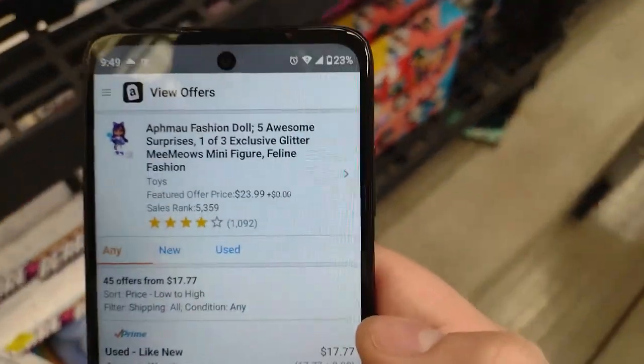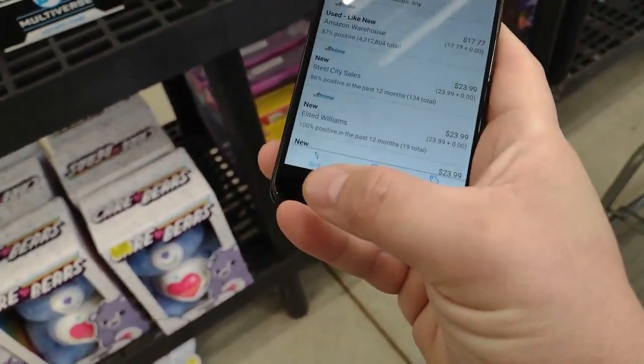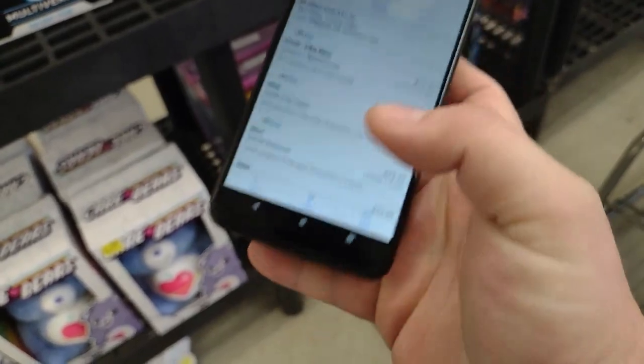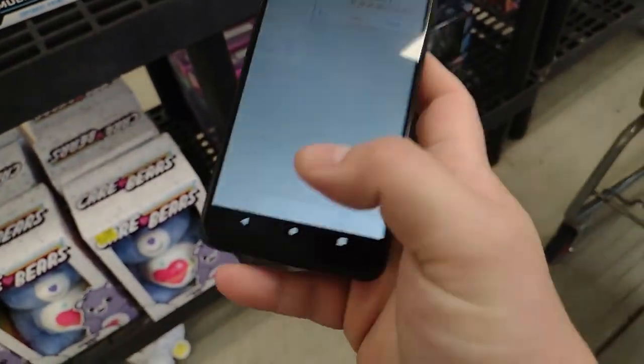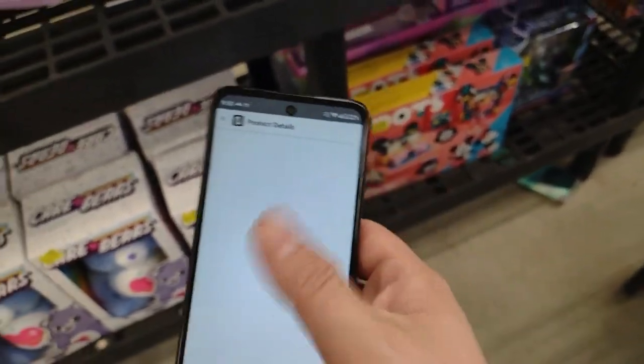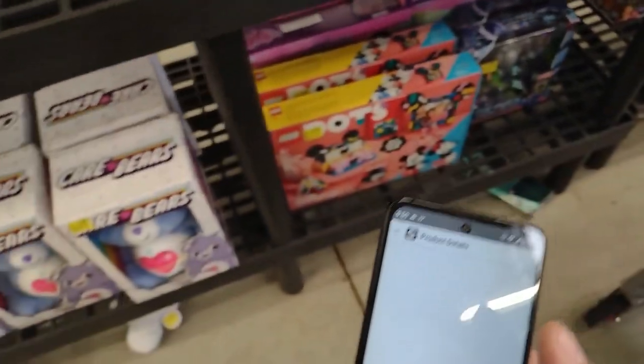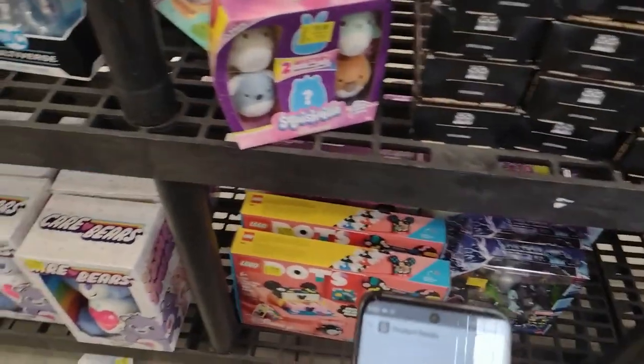It's 5,000 in toys. I know it's a fast seller, but I don't know the fees. You know? Because it will not load. And the music is going to get me a copyright. So we're gonna keep talking the entire time.